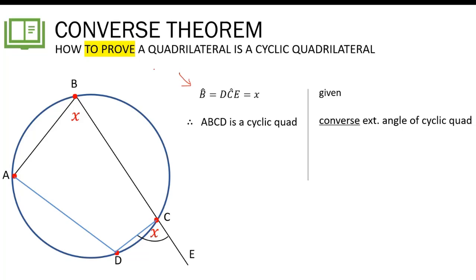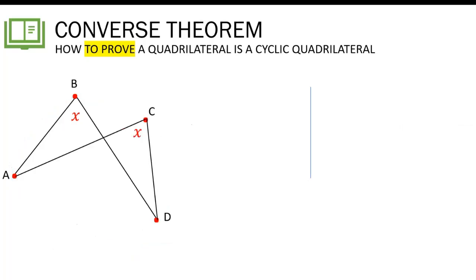This guy over here is what we call the link. It is the final step that joins the two angles that I need. So if I'm proving exterior angle of a cyclic quad equals opposite interior angle, that means I need to link the exterior angle with the opposite interior angle. That is my link. Okay, tangents, let's have a look. Oh, this is the last one for cyclic quad.